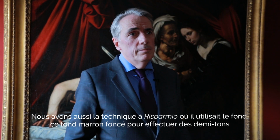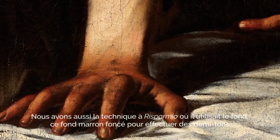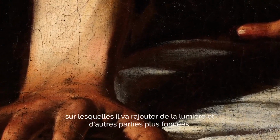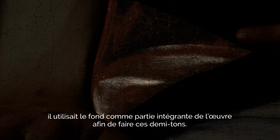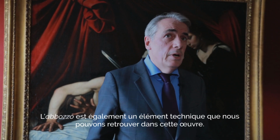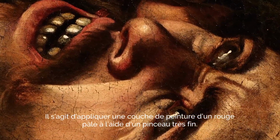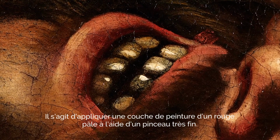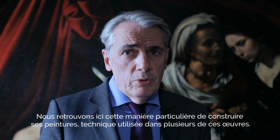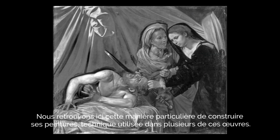We also have this risparmio technique. He used the ground, the brown ground, to make half tones, and he put on lights and the other part darker parts to make it. And he used the ground as a part of the painting, just to make a half tone. The abbozzo is also a technical element we can find here. The abbozzo is the way that the artist applied a sort of reddish pale paint layer with a very thin brush.